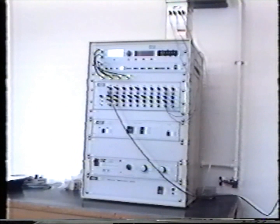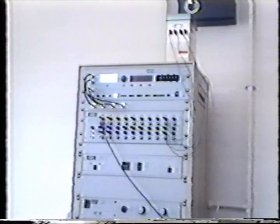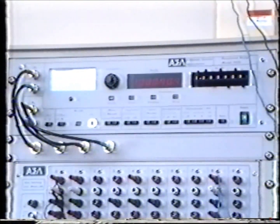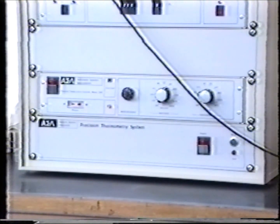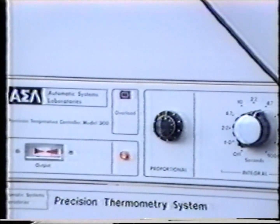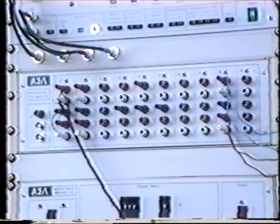The temperature of the bath is measured by a platinum resistance thermometer. This is linked to an automatic resistance bridge, which balances the value of the thermometer against a known standard resistor. The bath temperature is maintained by a controller unit linked to the resistance bridge. As the temperature varies about the required value, pulses of heat or cooling are applied to the liquid as necessary.